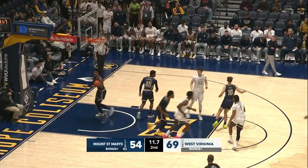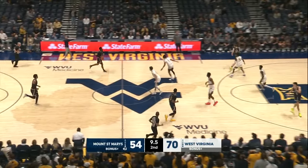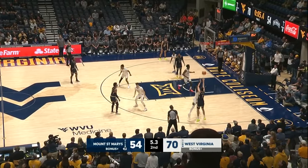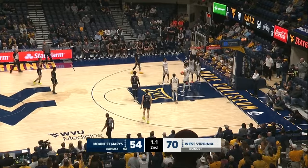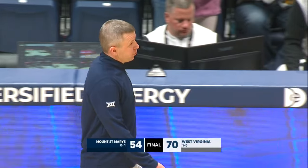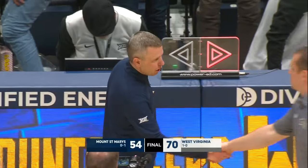Huff stays perfect at the charity stripe, 16 points, and it's a 16-point West Virginia lead. The Mountaineers end the game with their largest lead. It's 6 seconds left, and it will be a 16-point margin of victory for West Virginia head coach Ross Hodge, who has win #1 in Morgantown. West Virginia 70, Mount St. Mary's 54 on opening night.